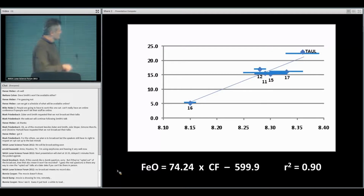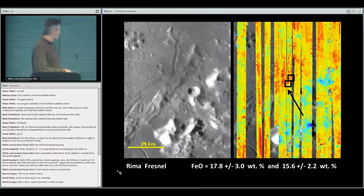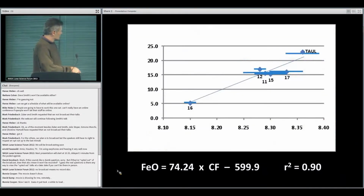And I guess this is the most important one, which shows the correlation of the CF feature on the horizontal axis and the FeO percentage on the vertical axis. And it shows the correlation between these two parameters for actual analytic measurements of these quantities at the Apollo sites on this axis, and then measurements of the CF position from laboratory measurements. You can see the strong correlation. And then what's interesting, of course, is the Taurus-Littrow pyroclastics show up way at this end.